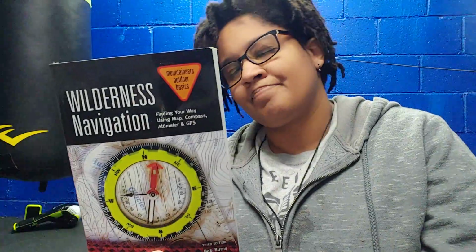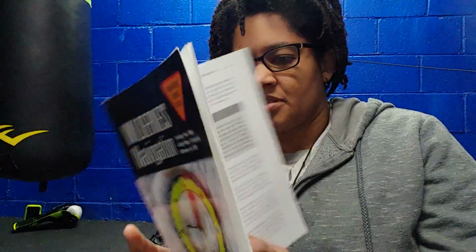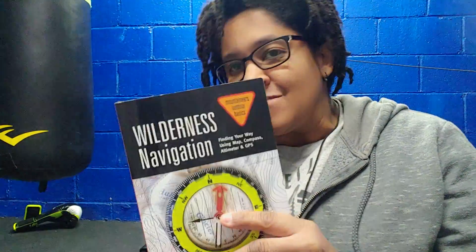This one definitely is more academic, I would say, in its style of writing. It's a little bit drier. It's black and white, which kind of sucks. But the focus is much more on survival. And it does cover a lot of things that this one does not cover. So I think if you were only going to buy one, I'd say probably get this one.